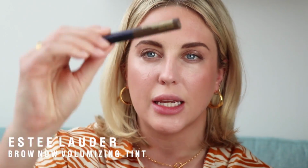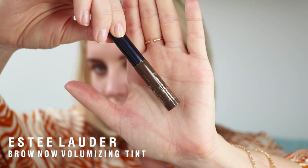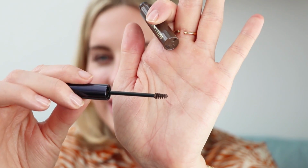And then to finish the brows off and just to hold the style in place, I'm using the Brow Now Volumizing Tint. This I think is new-ish from Estee Lauder. It's definitely new to me. And the reason I love it so much is because it's got that absolutely teeny tiny spoolie. I find you have such better control when the spoolie is really small. Drag that through backwards. This is my technique, by the way. Drag it through backwards, get all those hairs standing on end, and then style it out.